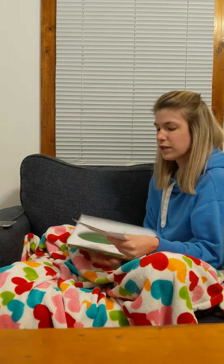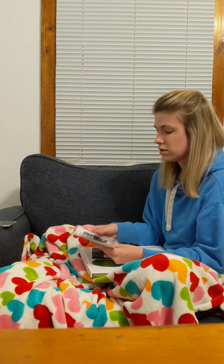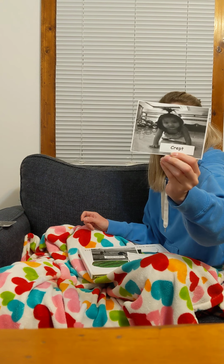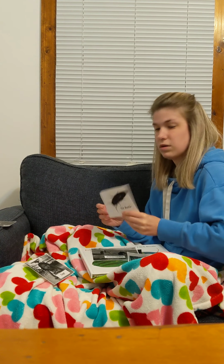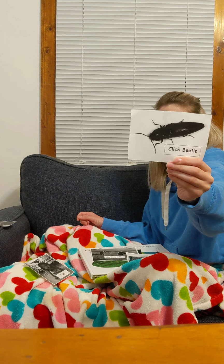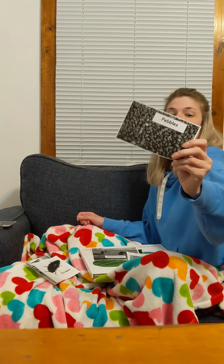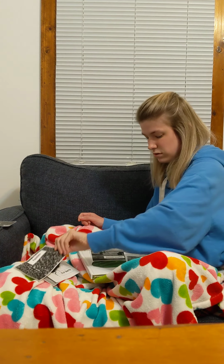Let's go over our vocabulary words that we already learned, and we can learn 2 more words. Crept, to move your body slowly close to the ground. Click beetle, a beetle that can jump from laying on their back. Pebbles, a bunch of small rocks.